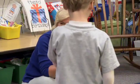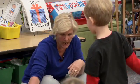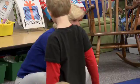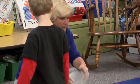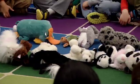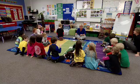Some of you had a hard time making choices because your animal moves lots of different ways. It may not just hop, it may not just slither, it may not just walk, it may run, it may climb. So sometimes it's a little bit hard to put it in just one spot. So let's count. Let's see. I can just look with my eyes. I know without even counting which one has the greatest number or the most.